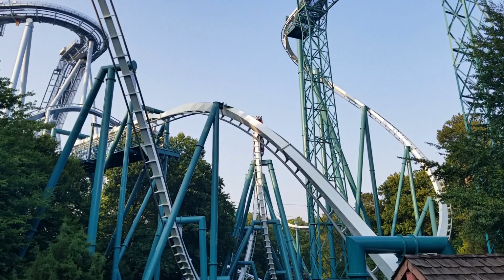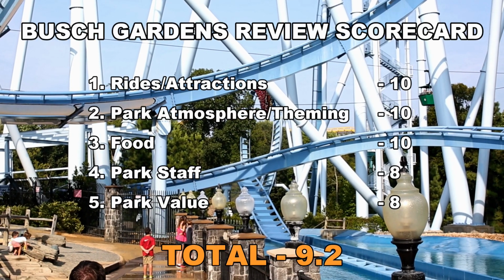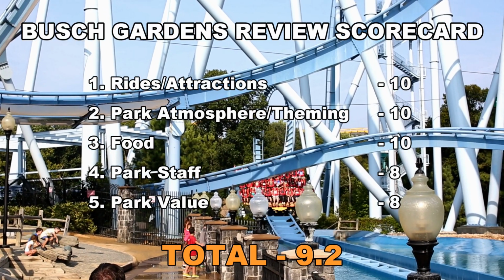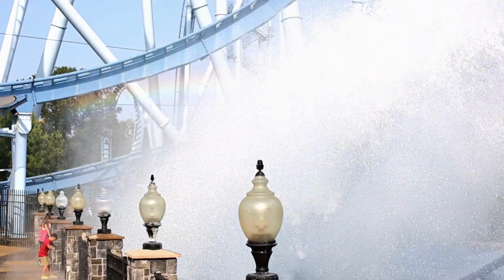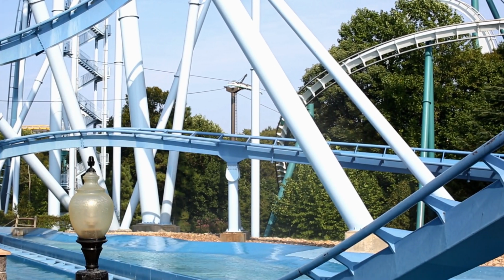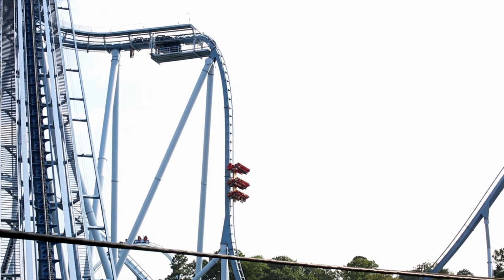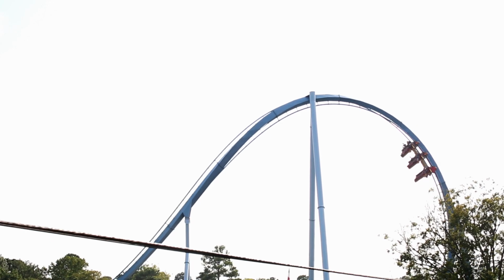Okay, the final score comes to 9.2, which is an excellent score. Busch Gardens is one of my favorite theme parks to visit, and I'm really excited to go back, especially with what's rumored to be on the way. If you haven't been to Busch Gardens Williamsburg, I highly suggest you book yourself a trip here in the near future. And if you're not a coaster fan, there's still plenty of things to do here. Bring your whole family, they'll all have a great time.